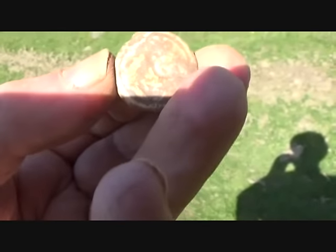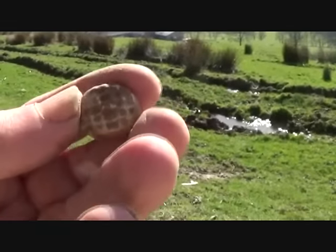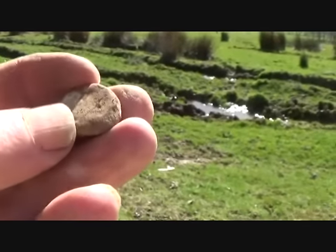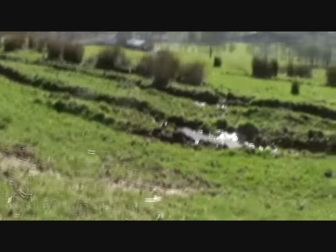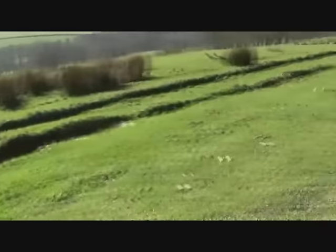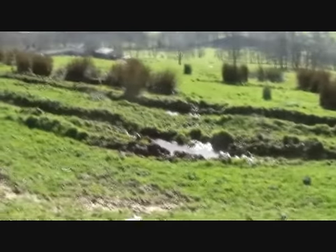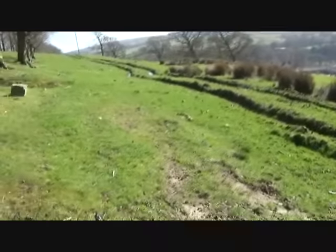Good though, eh? Now that's what I walked up this hill for. Another lead trading token. Yes, indeed. You know, I know for a fact the lads have been over here with Minelabs. It's the old adage, if your search head isn't right on top of it, you're not going to find them. Don't care how good your detector is.